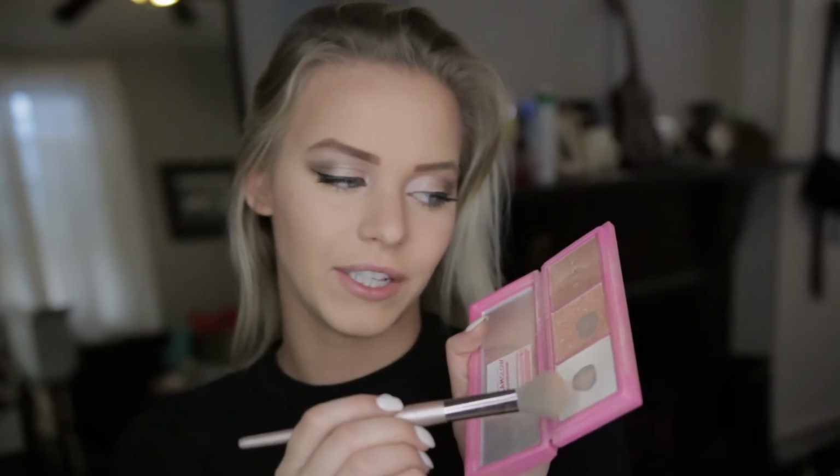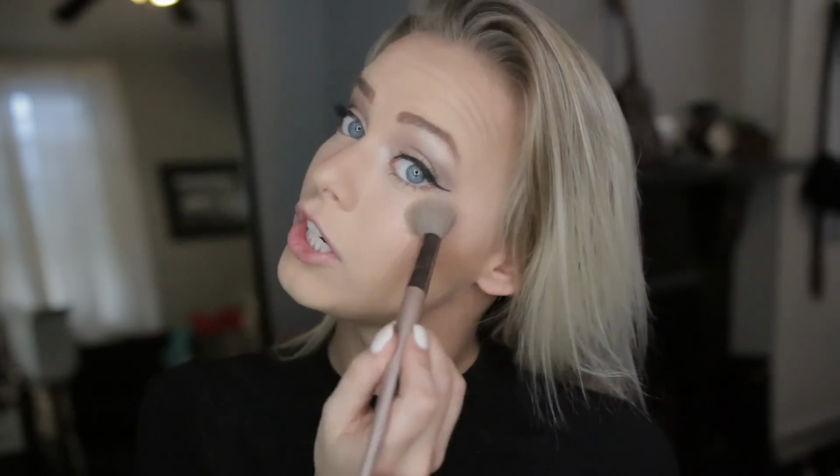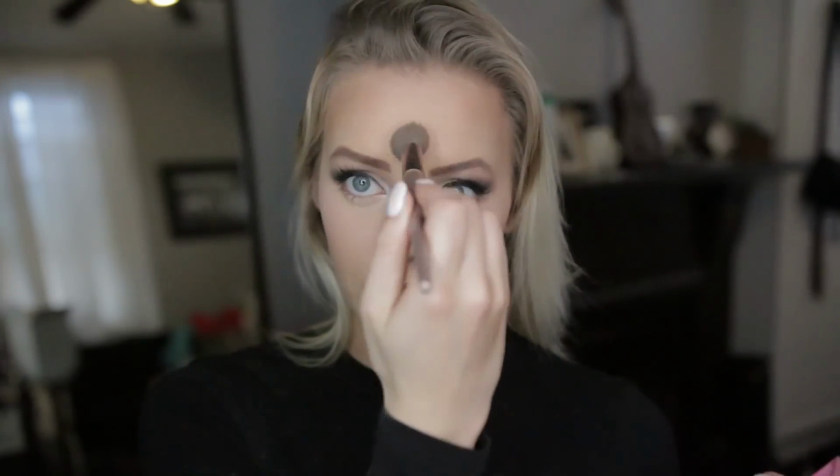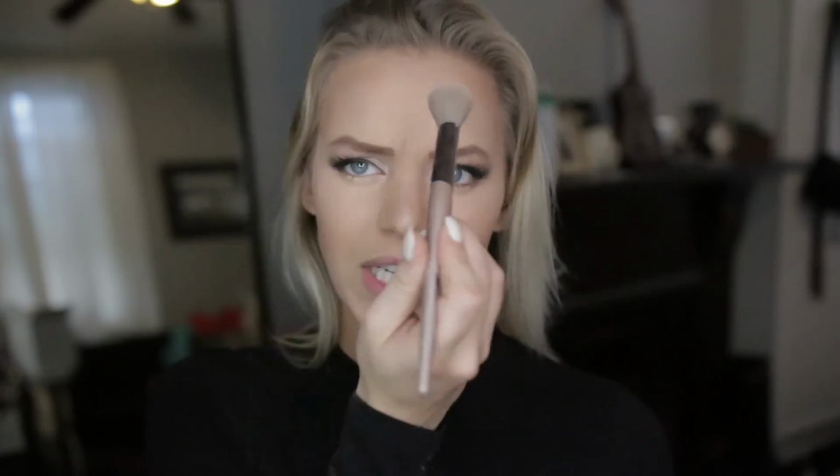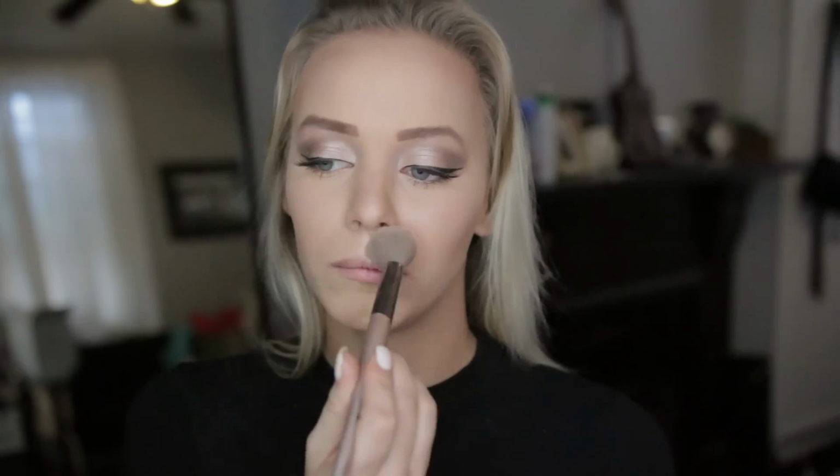And last, but certainly not least, for the face, I will be using my highlighter. This is Glow by Glam Glow. As you can see, I love this stuff. Usually I mix together this one and this one, but I think I'm just gonna be using gold today. Just go ahead and put that on my cheekbones there. It just gives the perfect little umph. Also put that down my nose, above my eyebrows on both sides, my temples I shall say, above my lip, voila.